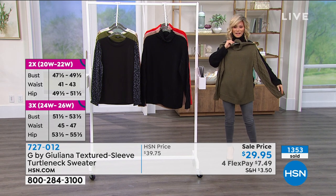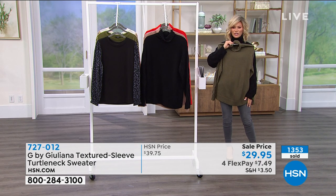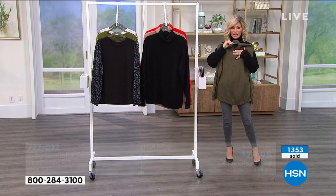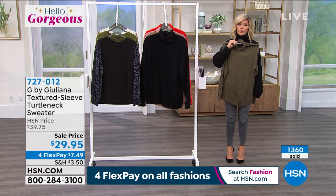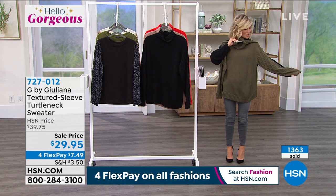Think about that, ladies. My jeans are coming out. They're available for like $14. You can get this top today on FlexPay for less than $8. You can get my whole outfit home for $20. That's a really good deal when you're talking about fashion of this quality.